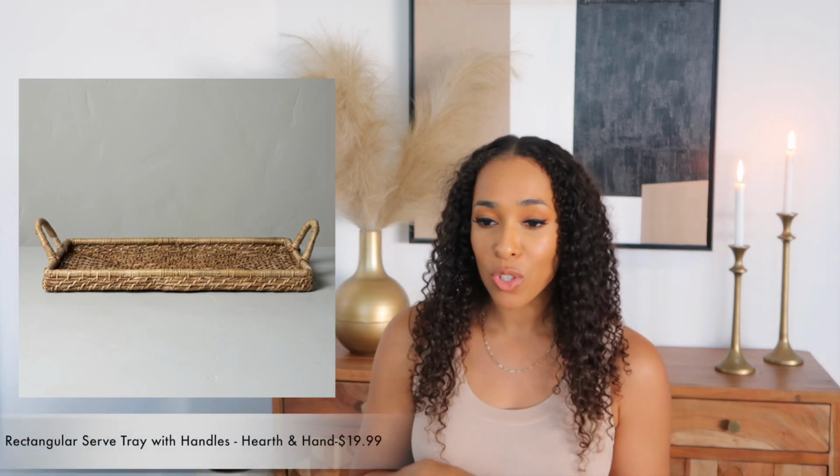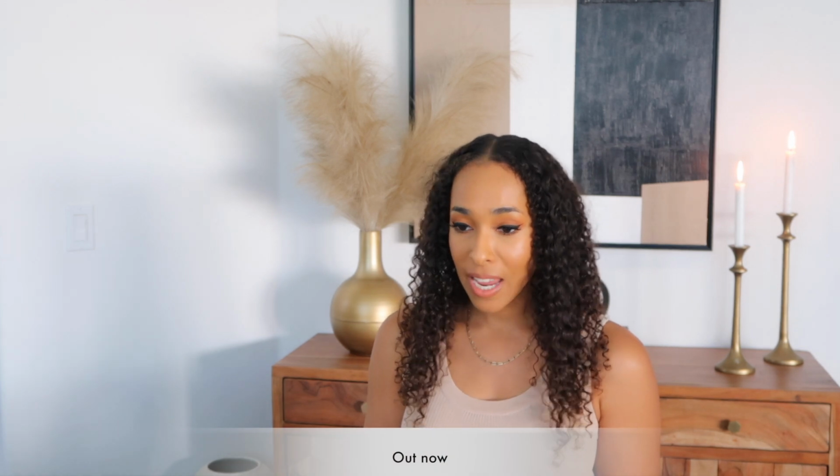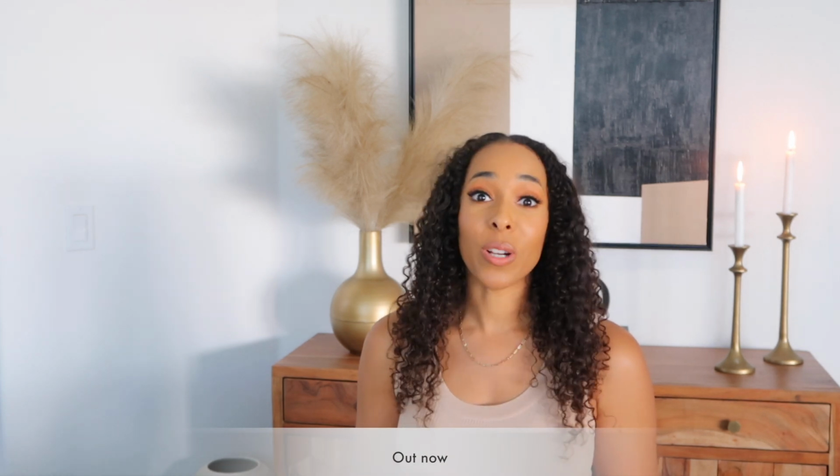Okay, so there's an item that I didn't get, and I think I'm gonna go back right now to pick it up. I'm looking at my computer screen, it's the woven rectangular serve tray with handles by Hearth and Hand. Now this item comes out May 28th and it's gorgeous. It's the rectangular one, but they also have a circular one as well. And it's just gorgeous. I really just pictured having this outside, having some wine glasses on it, cocktail glasses.